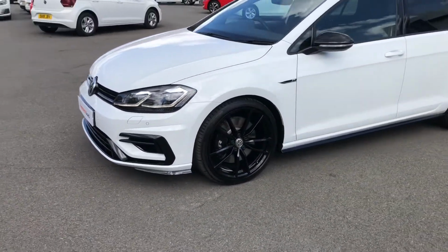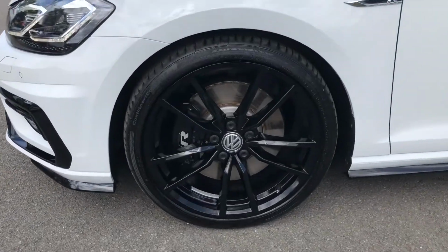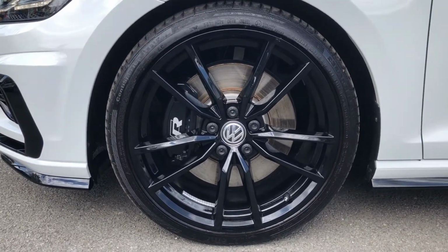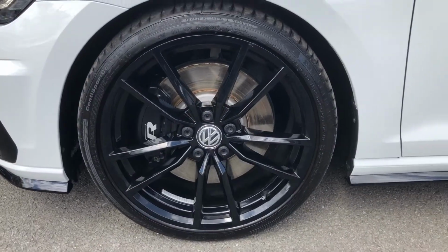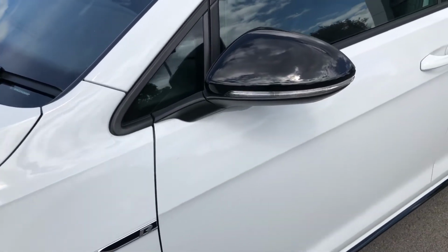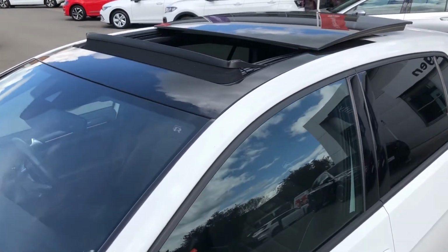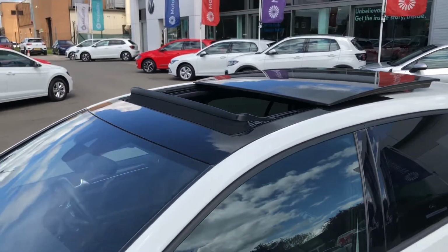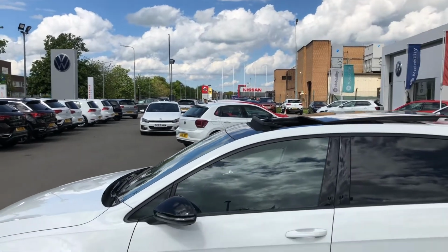Now this vehicle comes with the optionally fitted 19-inch Pretoria gloss black alloy wheels, which look absolutely stunning and are further upgraded and complemented by the black brake calipers with their own distinctive R badging. But that's not all, folks. The vehicle is also featuring blacked out optional wing mirror covers, which look quite well as they contrast against the white paint. And of course, a massive upgrade, a full panoramic sunroof option has been fitted to this car, which is an ideal companion for you in this beautiful weather that we're having, such as today.